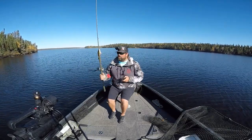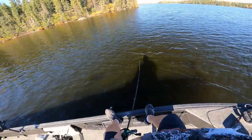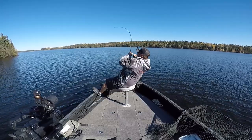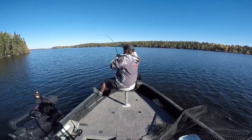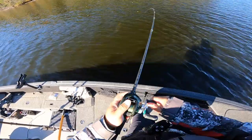I have a feeling we're gonna have all the rods out by the end of the day. There we go. Is it gonna be a laker? I think so. I don't think this is a pike. Well, swim bait mass going a little bit smaller paid off maybe. I had one nice follow. This fish feels decent. Yeah, that's a laker.